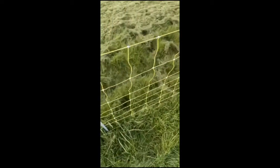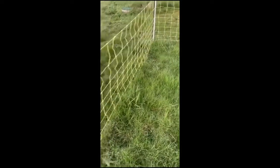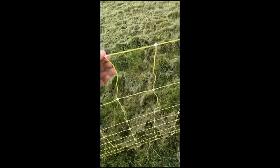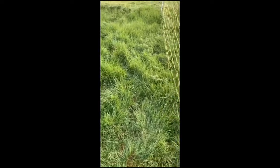But the goal is we're going to spread this out. I have a 160 footer that I got. It's a chicken electric fence, so these squares are going to be smaller. Pretty much 4 squares would fit in this one. We're going to make this a huge grow out where we're going to put more rabbits and some turkeys as well. Should be good fun.